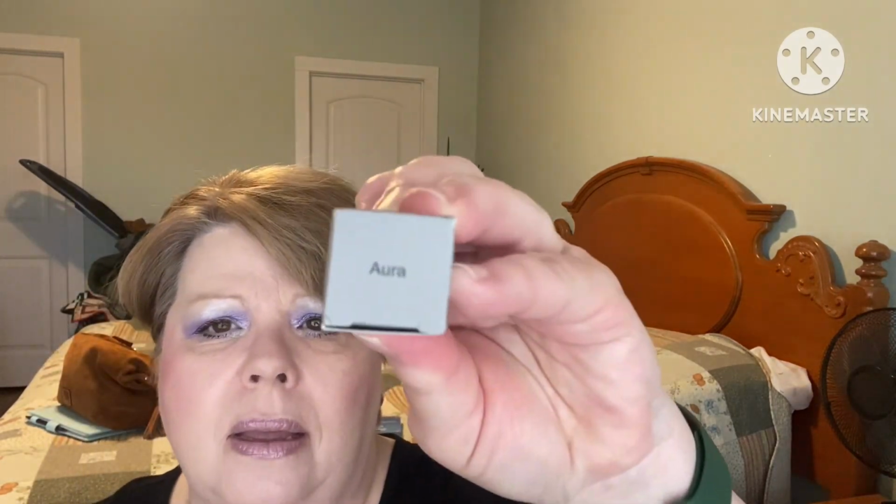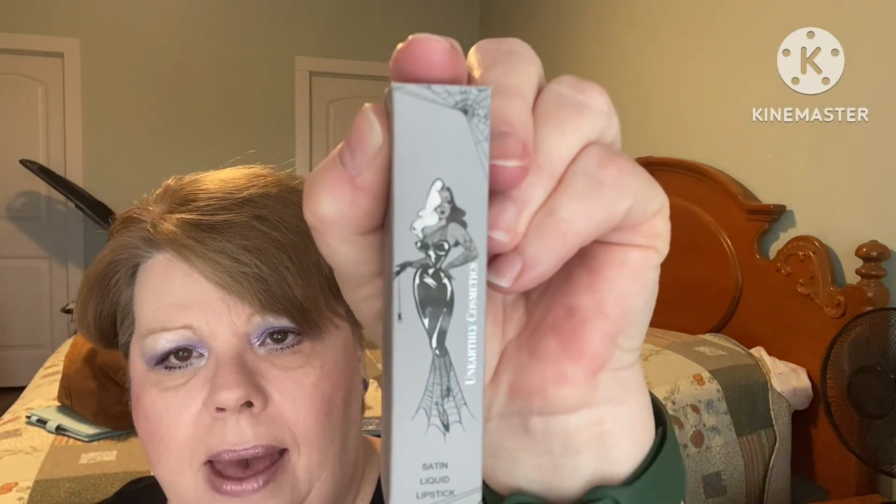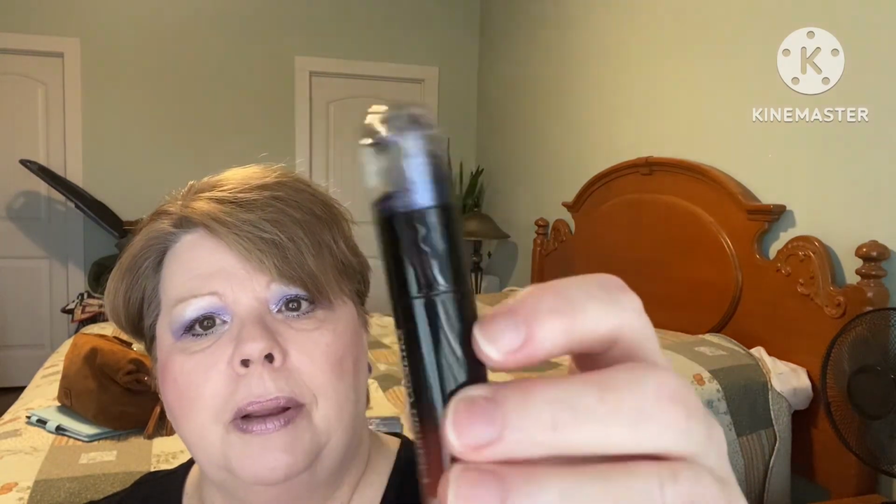Then we have Aura. I can't say that. And that packaging looks like that. This is a satin liquid lipstick. So this one is a lip gloss, and this is a satin liquid lipstick. Oh, that's why it was more expensive. This was $15, but I paid $7.50 for it. Duh, Gloria. But it comes in that same really pretty packaging.